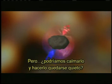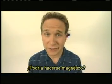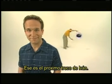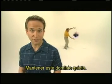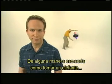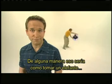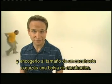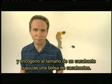But could it be made to calm down and hold still? Could it be made magnetic? That is Ivan's next big trick. To make this domain hold still. If he can do that, he'd have the tiniest magnet ever known. In a way, that would be like taking an elephant and shrinking it to the size of a peanut. Or maybe a bag of peanuts.